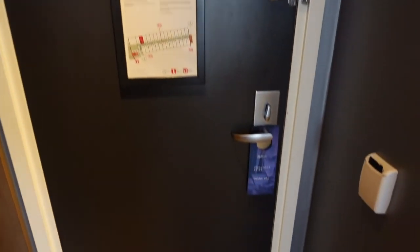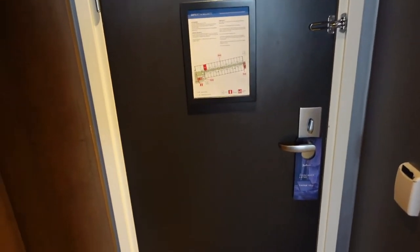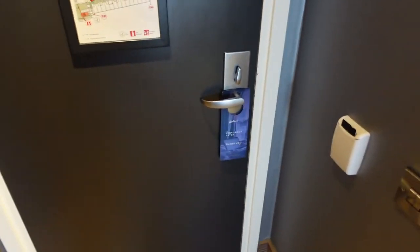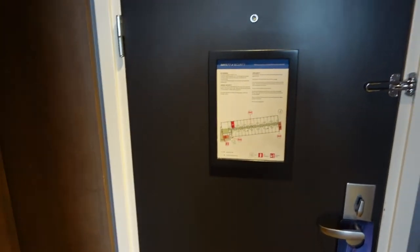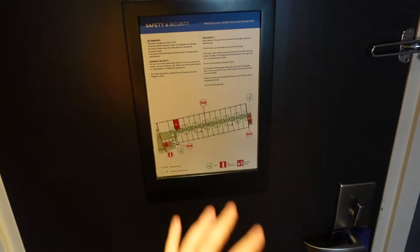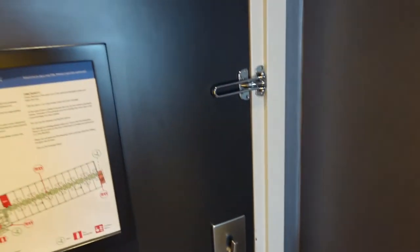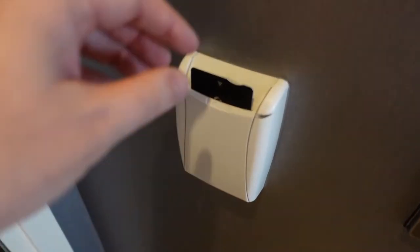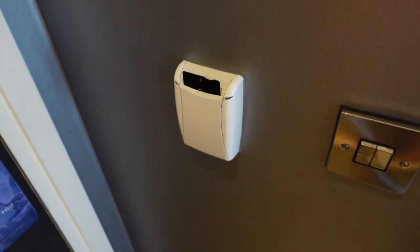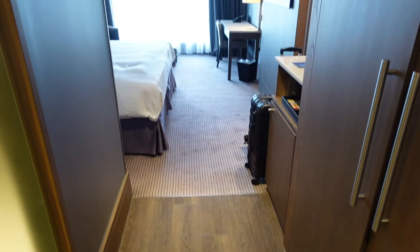Apologies, the lighting is a bit dim for cameras. It's nice, the mood and the setting in here, but just for the camera. So apologies if the camera's not picking up as much, but hopefully it should be okay. Standing at the front door, all the usual things, fire exit information, secured locks. Make sure you put your key card in the slot to get the power on. Quick look at the bathroom as you come in.